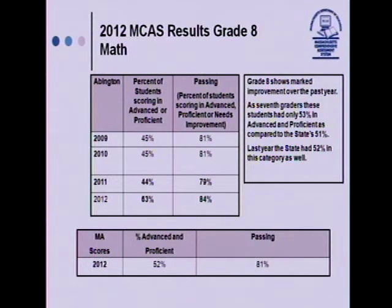So although last year they remained very consistent with the state, this year they made a remarkable jump over the state, which I think is tremendous and a huge accomplishment for both those students, the teachers, and the administration. And last year, the state had 52% in this category as well. So in that particular case, the state remains consistent, and we had a huge improvement.